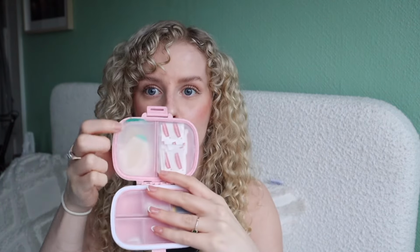Next, this little pill box. I absolutely love this. Up here I've got blister plasters and normal plasters, and then I've actually run out of some, but I've got Rennies, cold and flu, antihistamines, paracetamol in there, ibuprofen, and I just absolutely love it. No more carrying around weird boxes. This just feels a lot more practical to me and I love it.